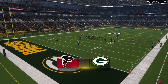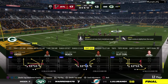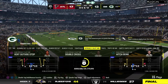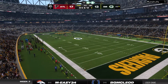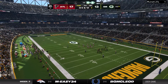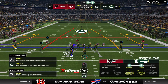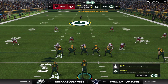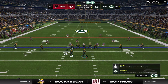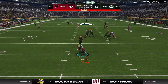The Packers on third down. They've hit 2 for 4 thus far. This is third down and 12. Let's go. We'll see what they have drawn up here. A little bit behind the line. 12 yards needed to gain a first down. On third down, Love. Nowhere to go here.